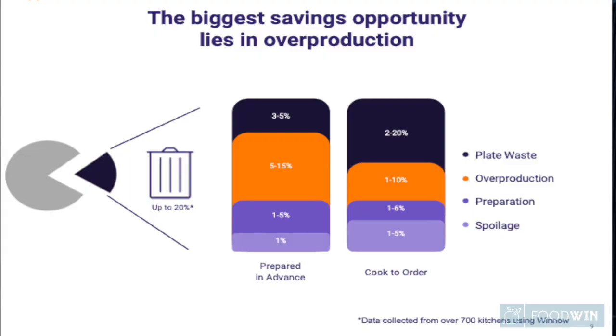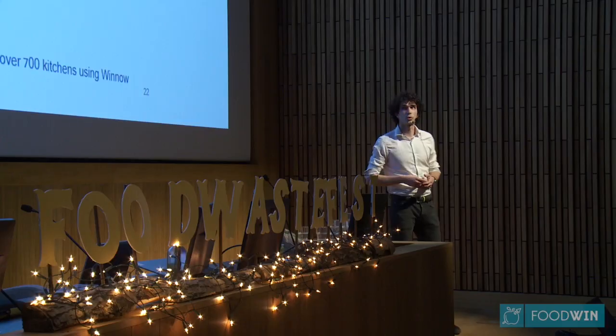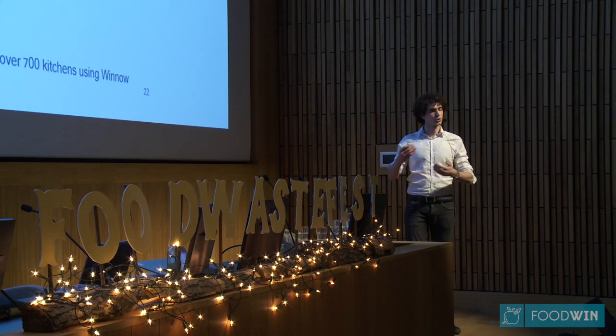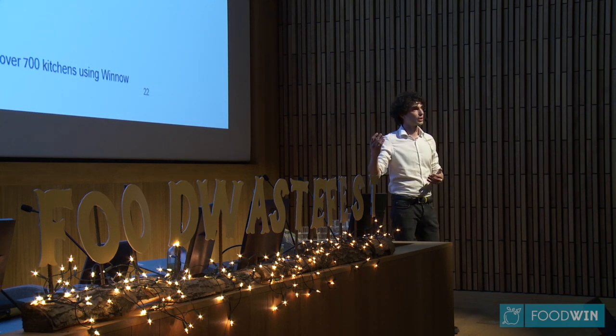Digging deeper in the data, we can pinpoint where the opportunities lie to make savings and understand what the waste profiles are in kitchens. There's really 2 types of kitchens: kitchens that cook to order or kitchens that prepare their food in advance. For the large operations that prepare their food in advance, to put it up on a buffet, 70% of the waste happens before it even reaches the customer's plate. For cook-to-order restaurants, the profile is a bit different. Waste happens because you're overstocking your fridge to supply the demand when you need to, or at the customer's level, plate waste.